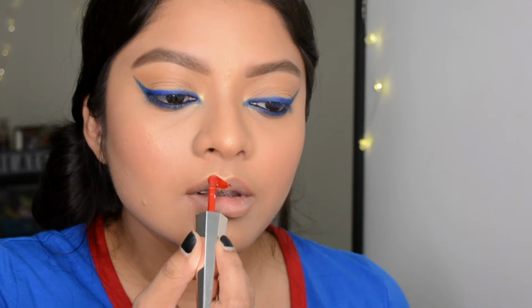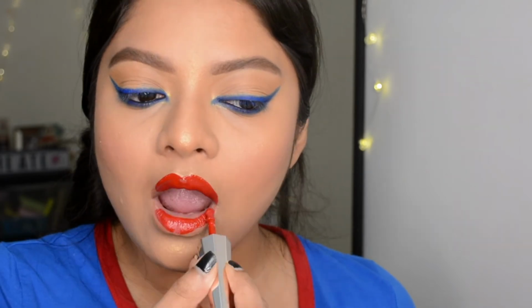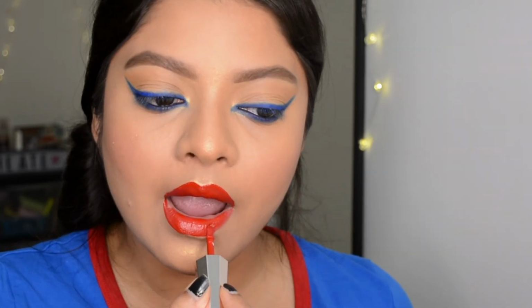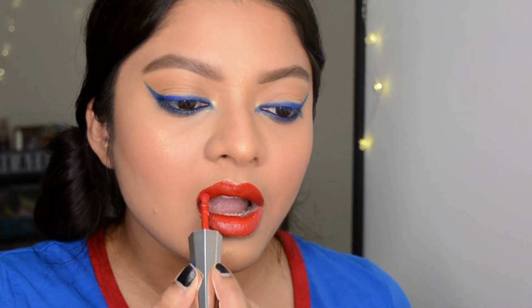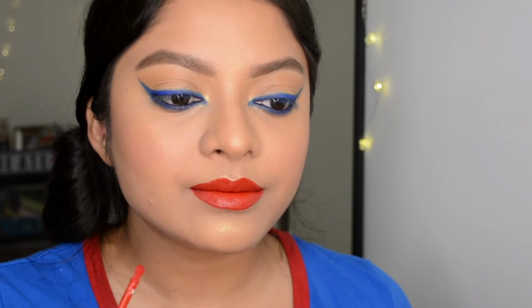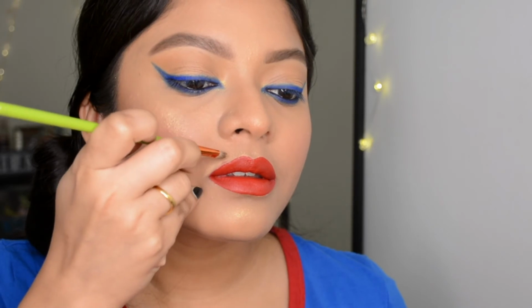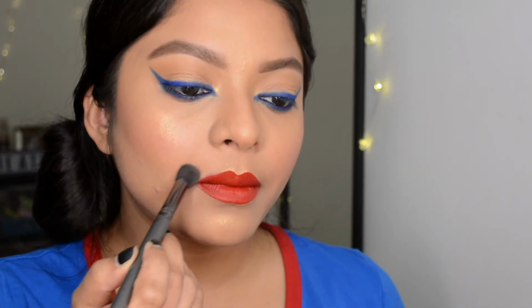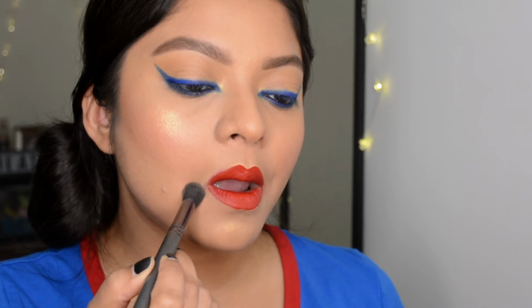And now it's time to get that bold red lips on, and I'm using none other than the Stunna Lip Paint in the shade Uncensored. It's one of my favorite liquid lip color formulas. It's very lightweight, very runny, water like, yet with full pigment, and also very long lasting. And now you can see I'm using a flat brush with concealer again to clean up around my lips. That will give it a more perfect shape.